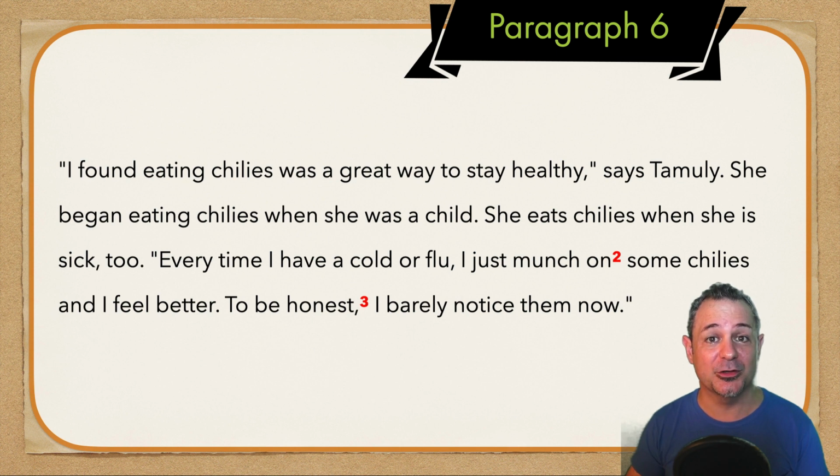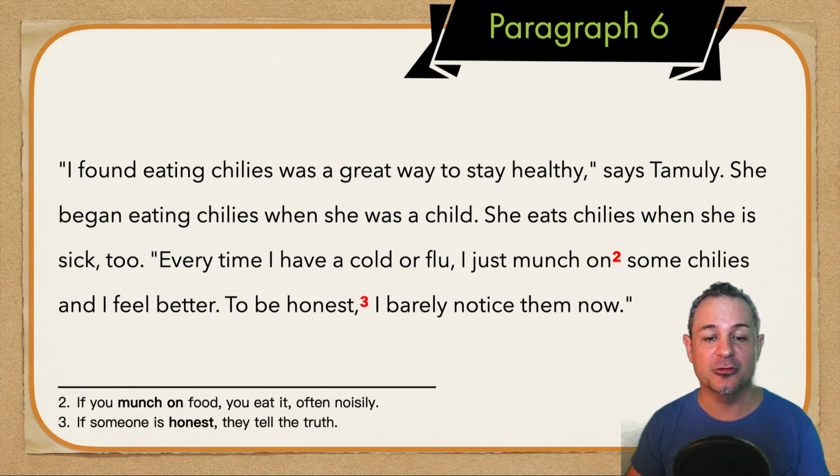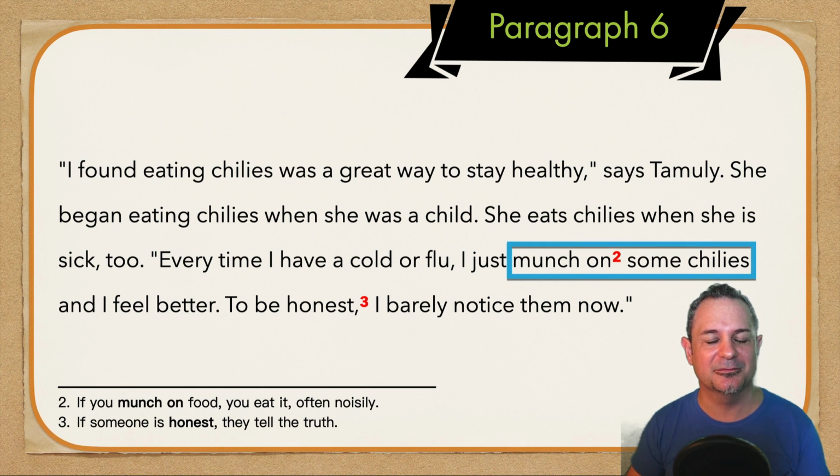We have some footnoted words in this paragraph. If you munch on food, you eat it, often noisily. And if someone is honest, they tell the truth. We have a language target in this paragraph too: to munch on and to barely notice.